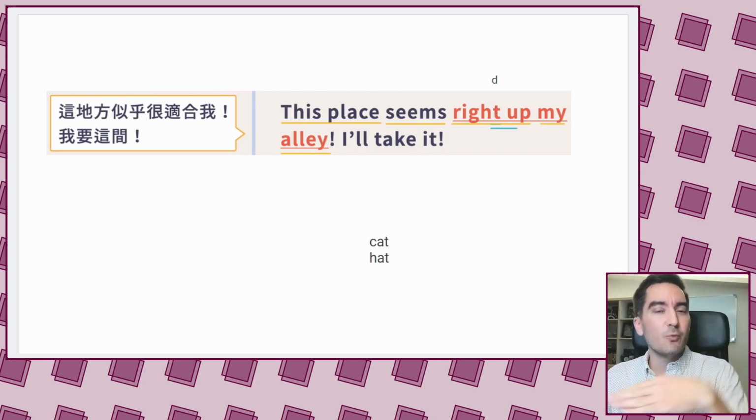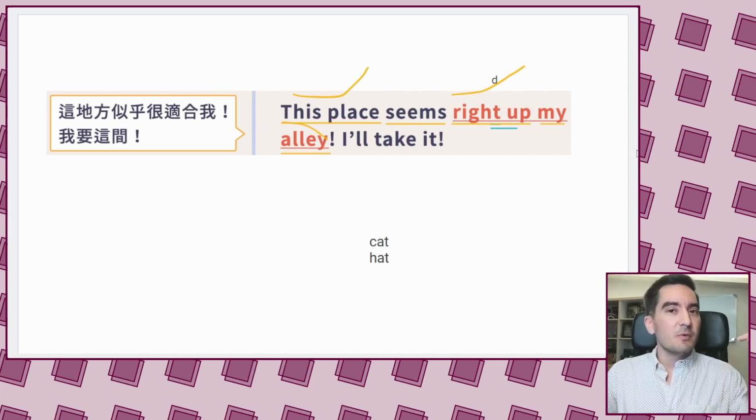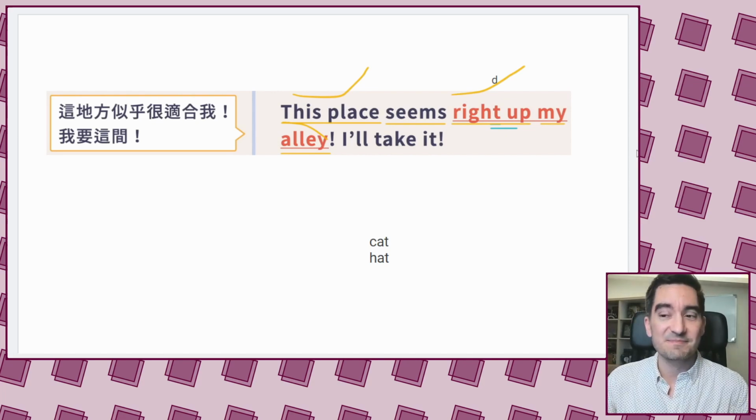And notice when I go up and down in the sentence. This place, go up a little bit, seems right up my alley. When you go up in a sentence, or when you go up with your voice, it sounds like you have more to say. When you go down in a sentence, it sounds like you're finished with an idea. So you go up, up, down. This place seems right up my alley. Okay? Then, I'll take it.